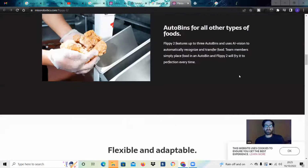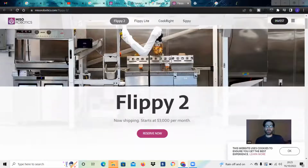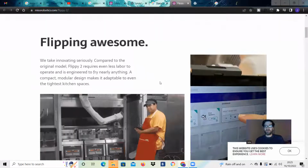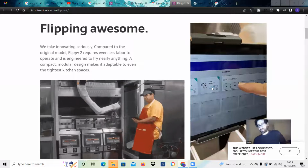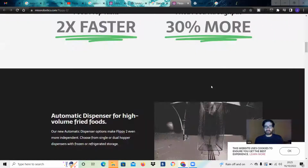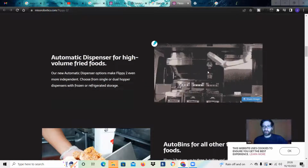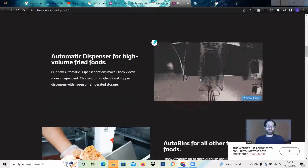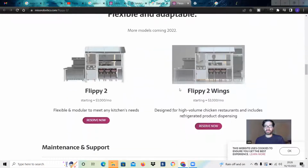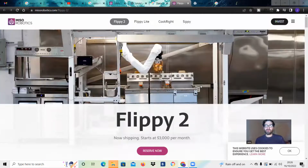Now, if we go to Miso Robotics, they have their robotic arms. They've got Flippy 2, which is $3,000 a month, and as they say, is flipping awesome. And I couldn't agree more. So it's a split between software and robotics, and it's quite complex. It can do all sorts of different things, like we've talked about, and I've got a whole video on what it can do. So it can do fries, it can do wings, it can do burgers, all that kind of stuff. It's flexible and adaptable.